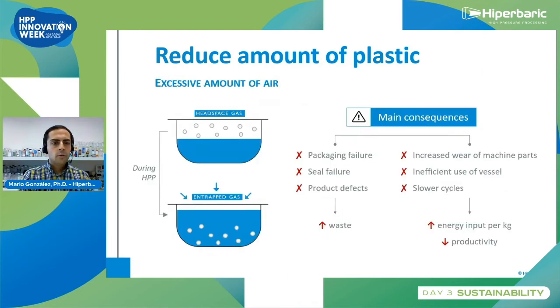And as I said, you can also reduce the amount of air. Okay, this has many benefits, not only from an environmental point of view, but also to have a successful product with HPP, because normally high amounts of air lead to packaging failures, seals failure, or product defects. Okay, but it also helps to run more cycles, because if we reduce the amount of air, we can run more cycles because it takes less time to compress the air inside, and so on. So reducing the amount of air has many benefits from different perspectives.